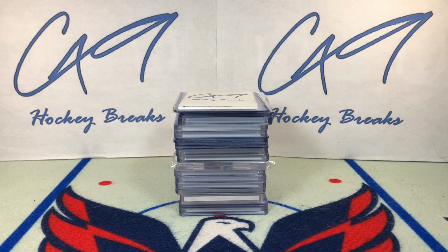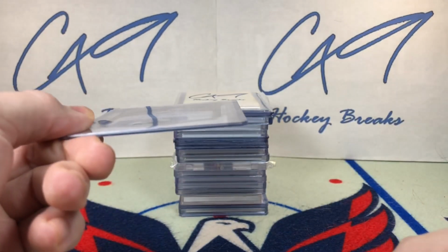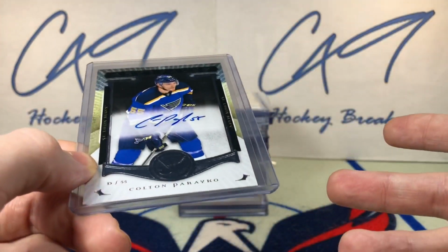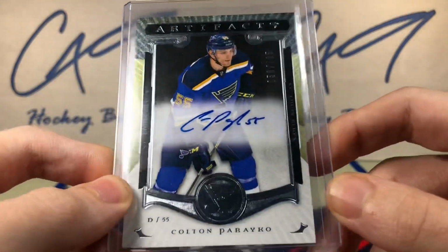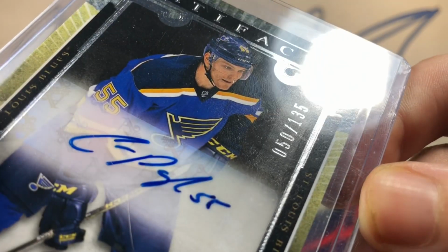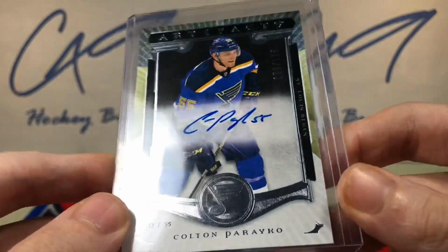But now we're into more of the PC stuff. So first up for PC stuff, I believe it was early Thursday, a guy came up to me with 2 Parayko cards. He knew I was the Parayko guy, and he pretty much looked at me, he's like, "You tell me what they're worth and what you're willing to pay." And I told him. He's like, "Done deal." This was the first one. You'll see the second one a little bit later on, but we have an Artifacts Rookie Auto 50 of 135 Colton Parayko, 15-16 Artifacts Rookie.